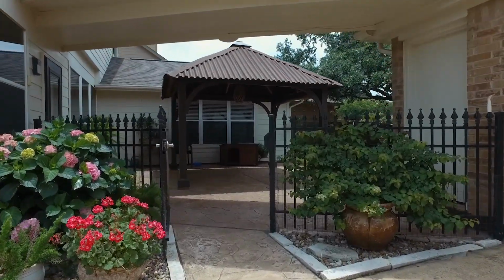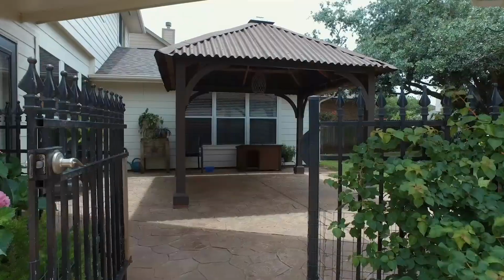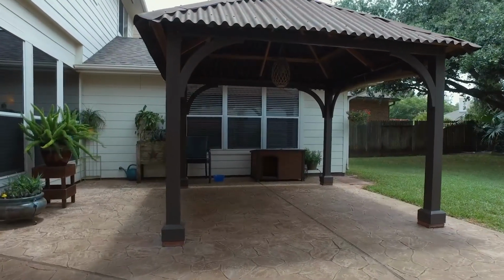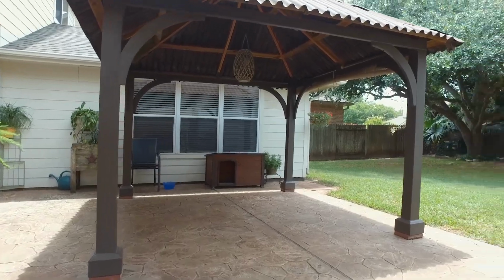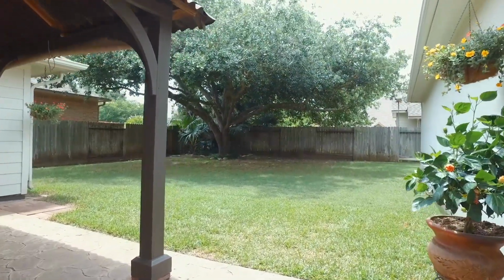Look at this beautiful backyard. An extended patio and plenty of shade. It's gorgeous and private. This is the exact home you need in your life.